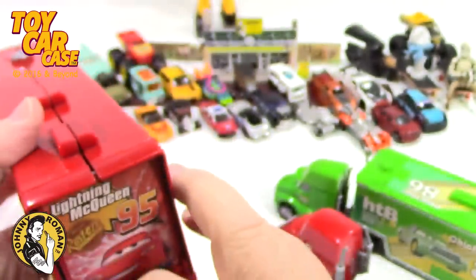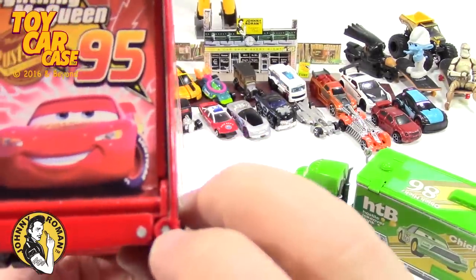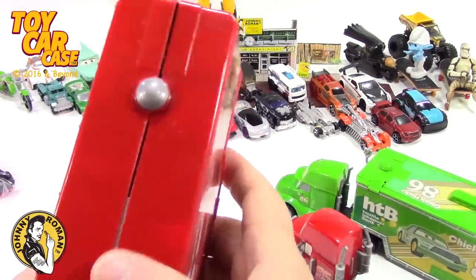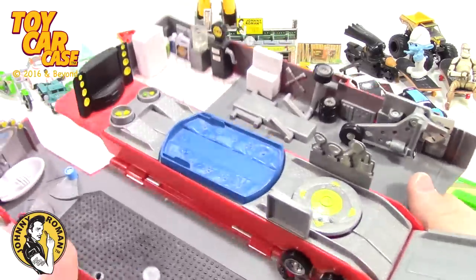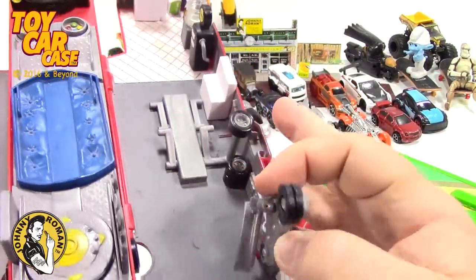Oh, this gotta open up, right? Oh, look, hinges on the side. This opens. Press a button. Oh, there we go. Look at that. This is cooler than I thought. Look at all this stuff going on here.